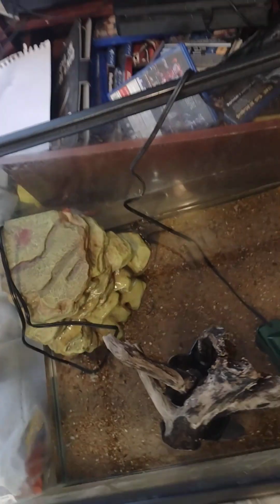My throat's being weird. I don't know where he is. He's in here somewhere. But yeah, when we got him, he was about the size of that one, and he's probably triple that size now. It's been a couple months.